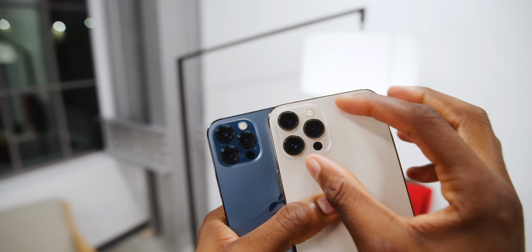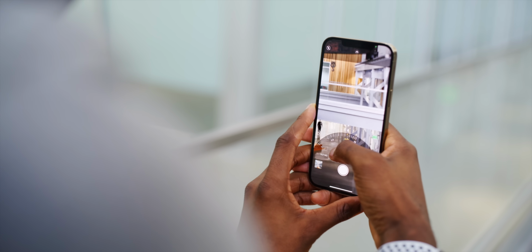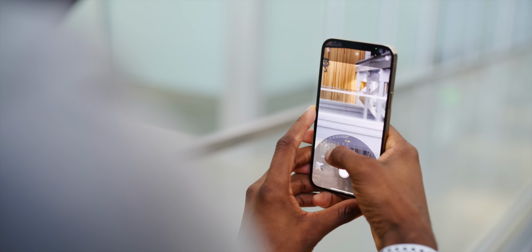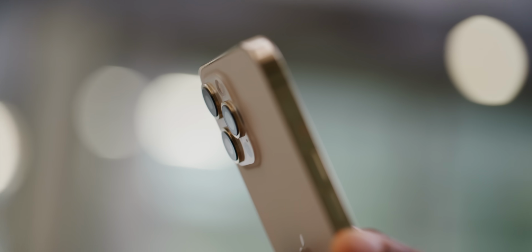And then in the video world, the iPhone leveled up again. They've always had the best video quality in any smartphone, and now there's more HDR options, better stabilization, and a bigger sensor in the 12 Pro Max. So it's a no-brainer. This is the best overall smartphone camera package.